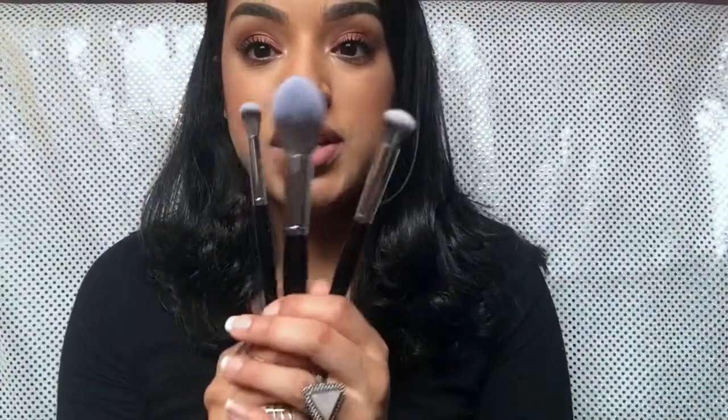So those are the three brushes I got from Morphe. I'm so excited to use them. And now let's jump into Macy's. I ordered two products from Macy's, and the first one is this INGLOT eyeliner gel.